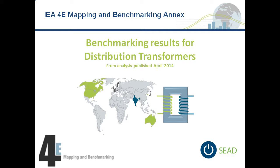This particular study draws on data for over 14,000 transformer models, which were drawn from Australia, Canada, India, the Republic of Korea and the USA. And it looks at the policies that are in effect in those markets, as well as the policies that are currently in effect in Japan and the EU.